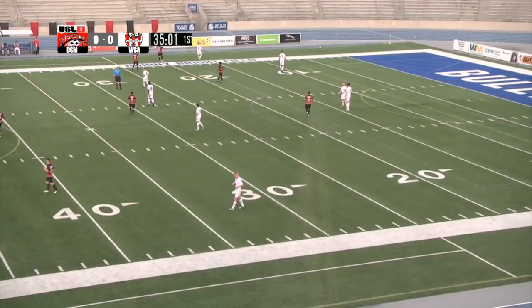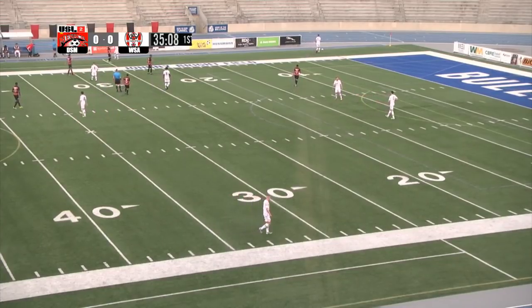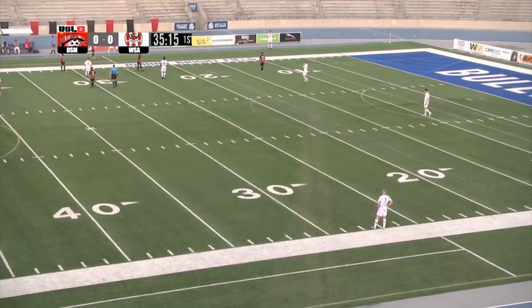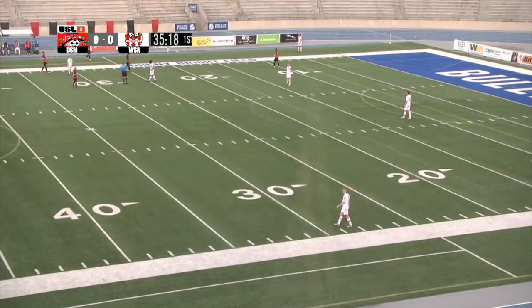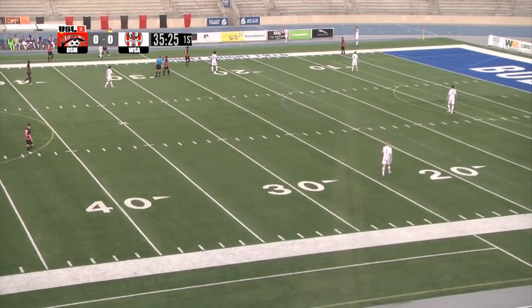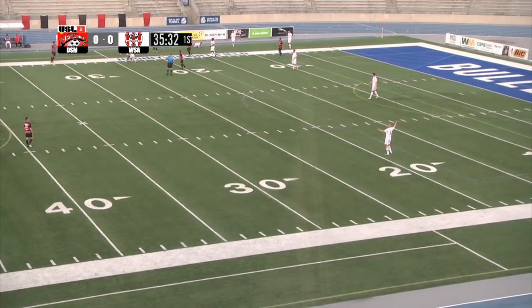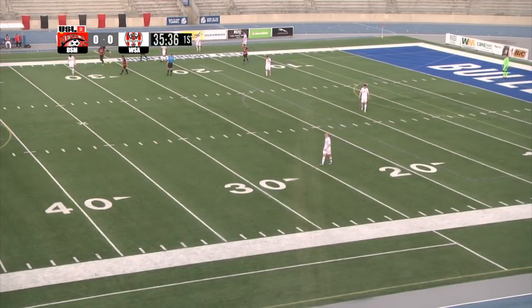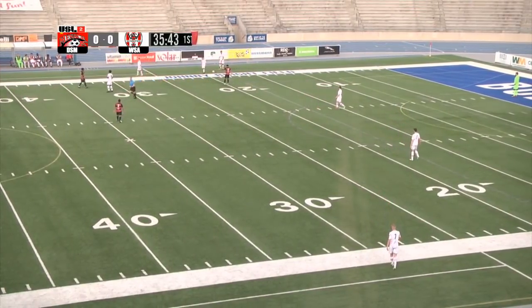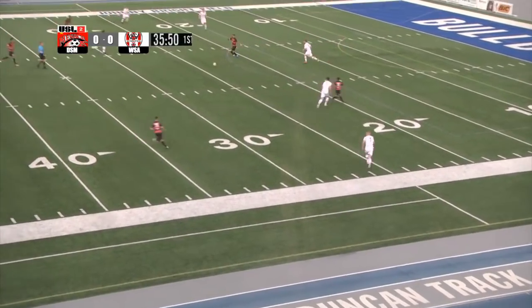Overshot it. Laird just getting the ball on the left, cutting inside, looking to help with the build-up. Winnipeg on the far side. Throw it in. And they'll have a push over there and a free kick. Dangerous ball across, intercepted. Trying to send it all the way over.